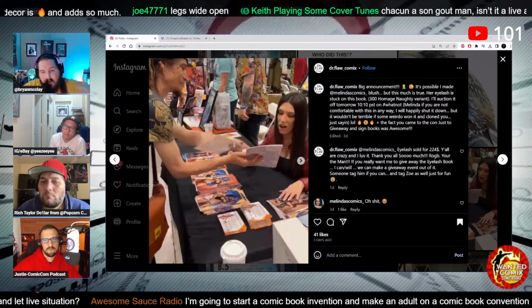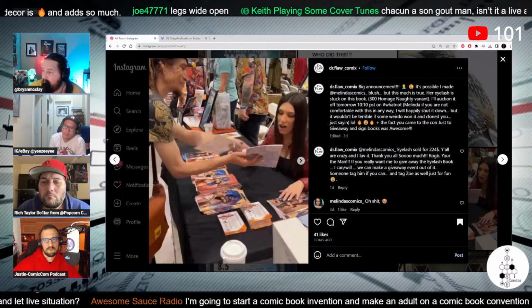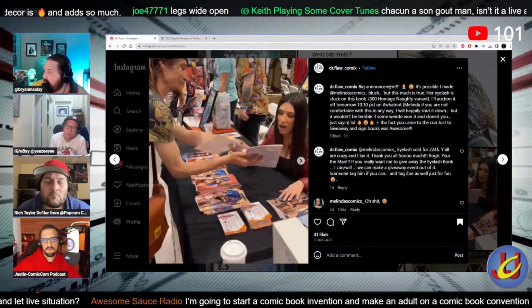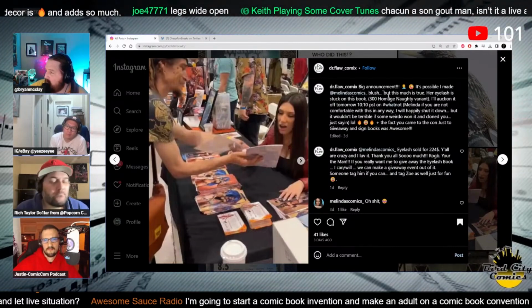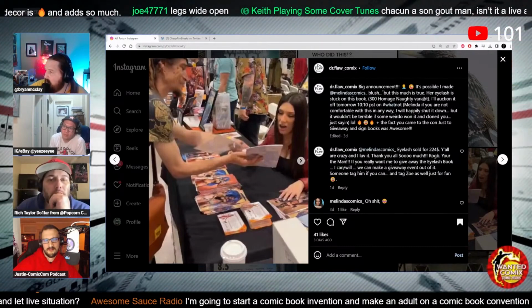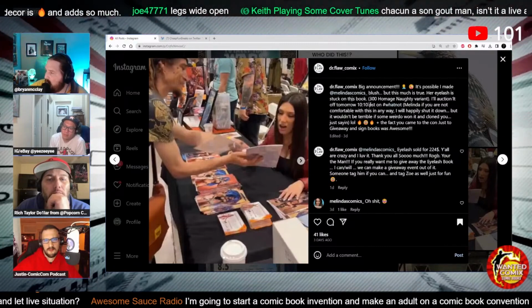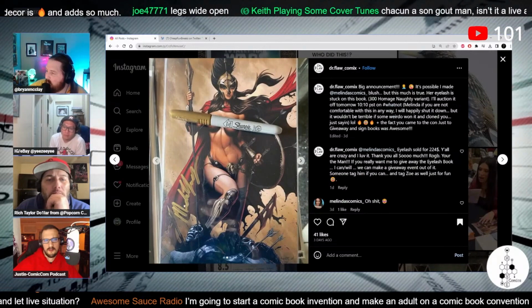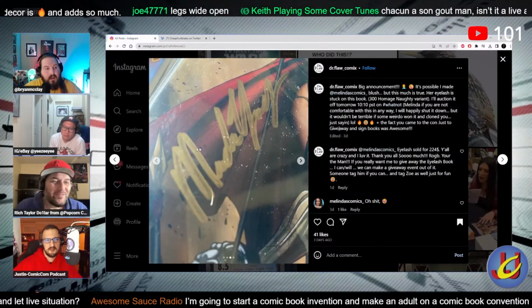And I could see so many people jumping onto this bandwagon, and you got crazy things like this. Dr. Flaw's Comics, I saw this. It said, big announcement. It's possible I made Melinda's Comics blush, but this much is true. Her eyelash is stuck on this book. It's a 300 print naughty variant, and he's going to auction it off tomorrow because her eyelash got caught on a piece where she signed it. It's kind of cool.